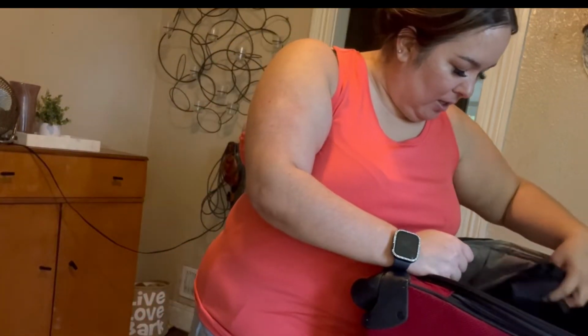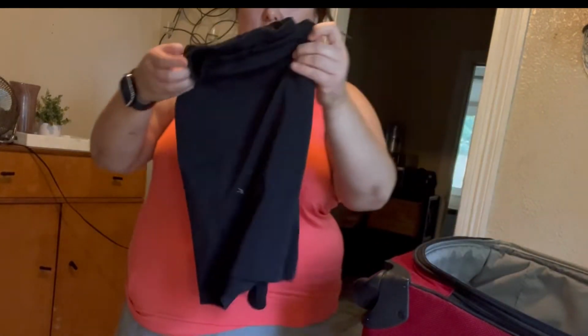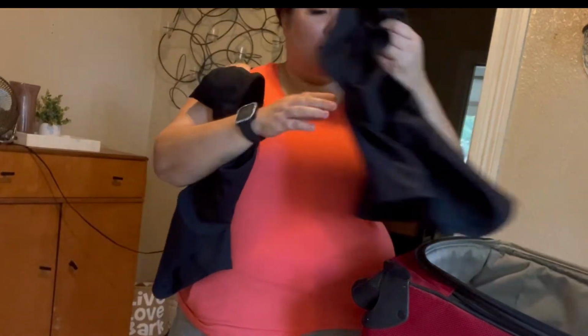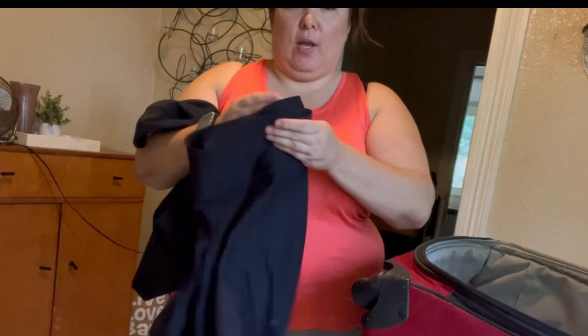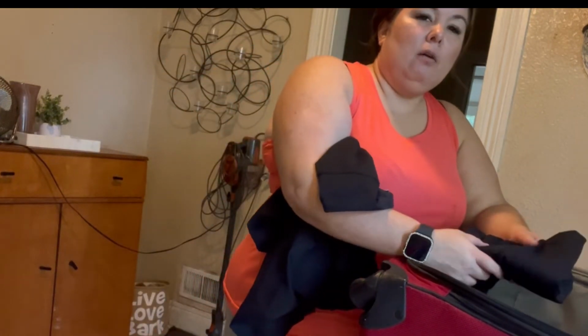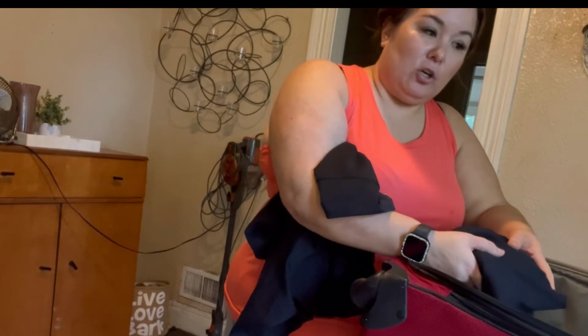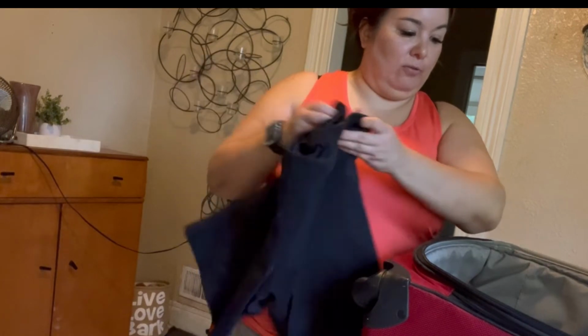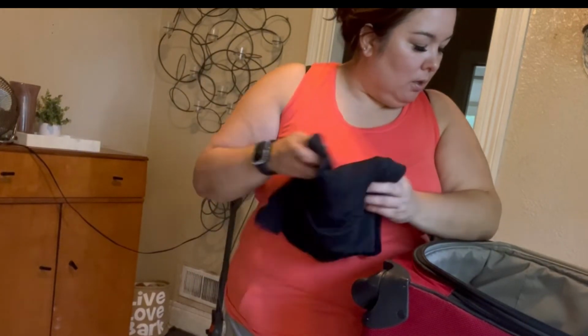Things that I have in here are just, these shorts and these bike shorts are gonna be my travel shorts for going out and coming back in. We are there like a day and a half after we get back, so I gotta pack an extra outfit for that day also.